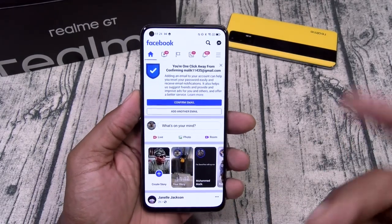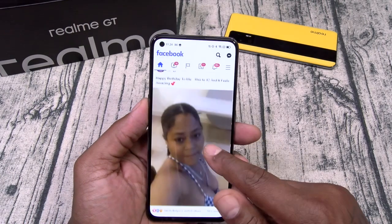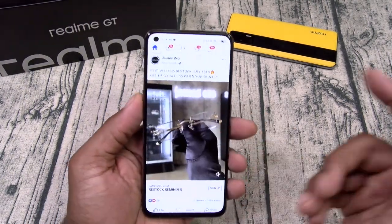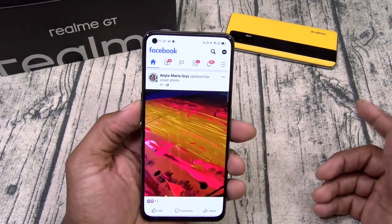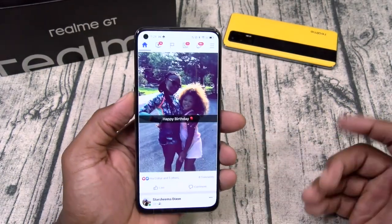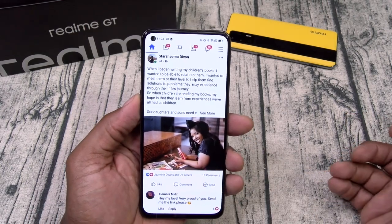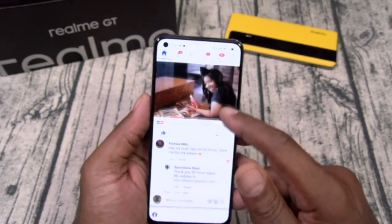Okay, now this is my actual Facebook, so let's do a little Facebook scrolling. Okay, so happy birthday to Janelle, let's go ahead and like that. Why not? James Earl got some new glasses out, okay, let's keep it moving. What's this, some abstract art? Okay, I'll figure that out later. Okay, shout out to my cuz. All right, looking all young, okay. Okay, Starshima. Yo, she's 33 years old. She look about 12 years old. It is what it is.